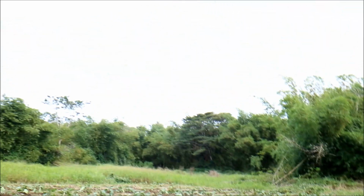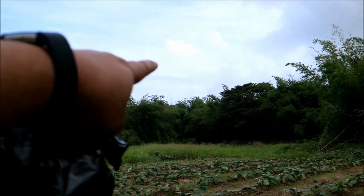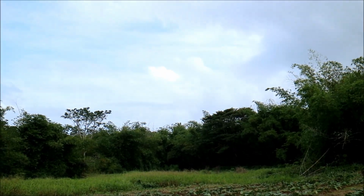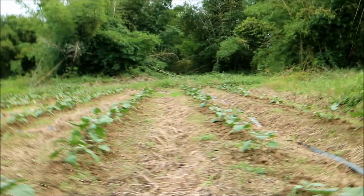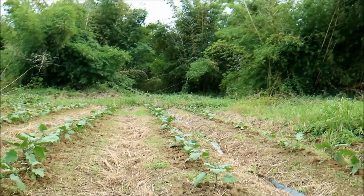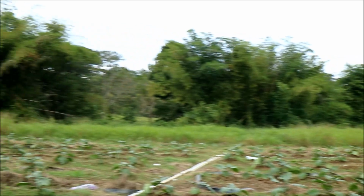I just came through that sort of jungle area there with my dad. Bamboo, mostly bamboo. But I came out there as a kid. Way back over there, there used to be a river where I learned to swim. But right now, there's a guy doing a garden. And this is all eggplant. So there's a lot of eggplant here.